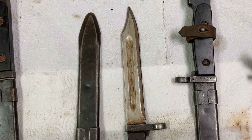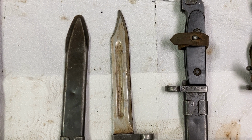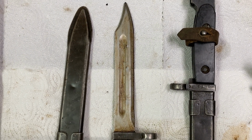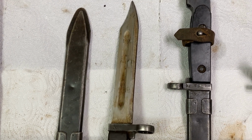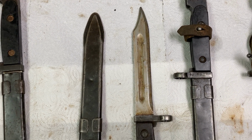Moving on to the blade profile itself, you can see it's quite interesting. It's a skinnier while still spear pointed blade, and it has the groove in it as well. The groove is on both sides, as you can see here. And this blade purely just has some grease and cosmoline on it. It does clean up to a nice silver finish.